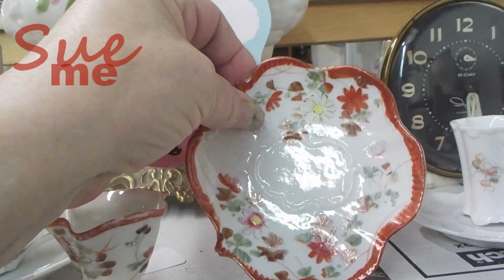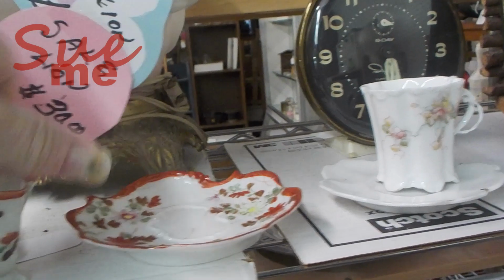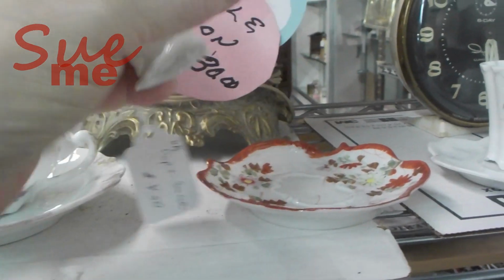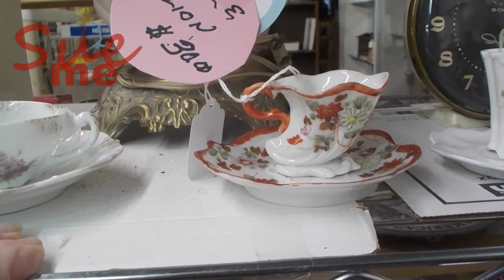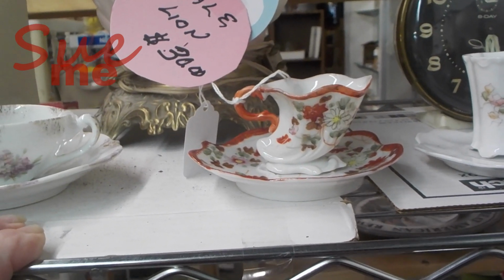Unusual shape. Here's the shape of the saucer and the shape of the cup. Probably something that would be considered desirable by Geishaware collectors, and they are out there. But at $4.50 for a damaged piece, no, I'm not taking the chance. Now this little cup, if it hadn't been for the chip, I certainly would have grabbed it because it's extremely unusual. It was an unusual shape.